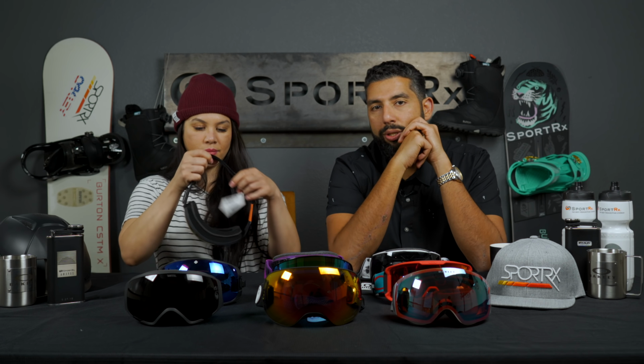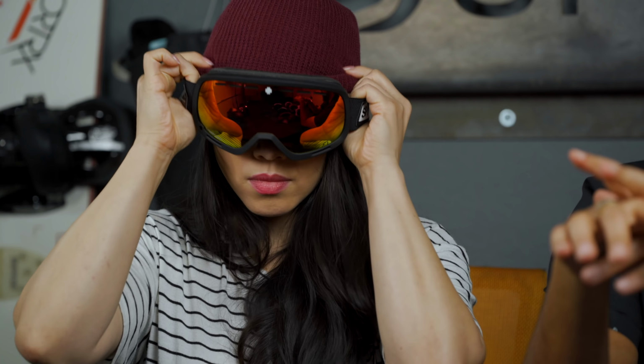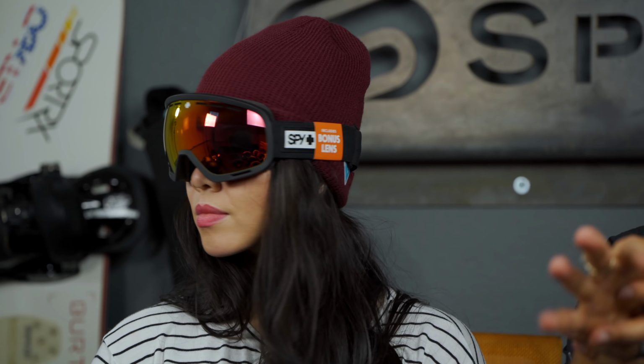That's the Marshall, and you still get the Happy Lens. By the way, speaking of lens technologies, we keep saying Prism, ChromaPop, Luma, Happy. There's a new type of lens technology. It's been out about 3 seasons now or so. If you have goggles that are older than that, it's probably time for new goggles anyway.